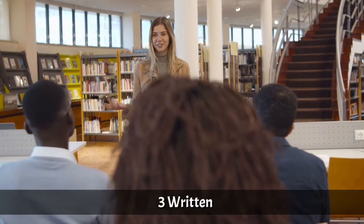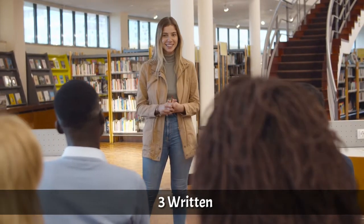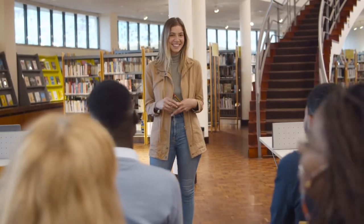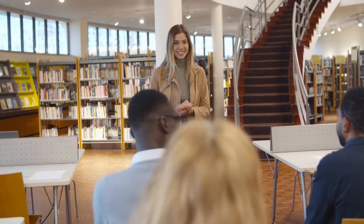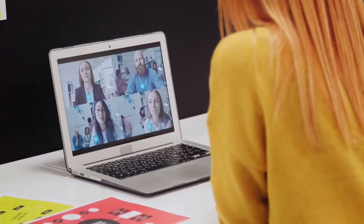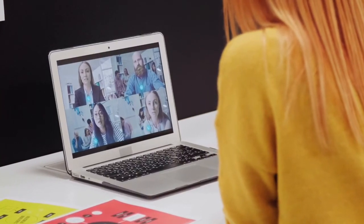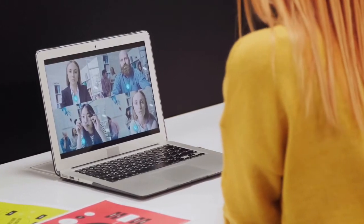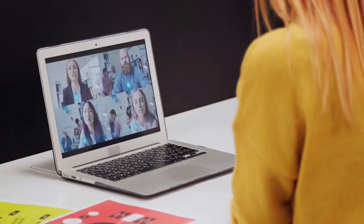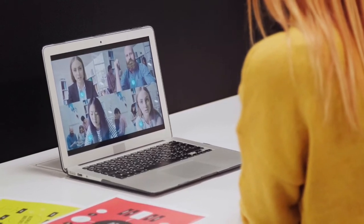3. Written. Written communication is the act of writing, typing or printing symbols like letters and numbers to convey information. It is helpful because it provides a record of information for reference. Writing is commonly used to share information through books, pamphlets, blogs, letters, memos, and more. Emails and chats are a common form of written communication in the workplace. Here are a few steps you can take to develop your written communication skills.